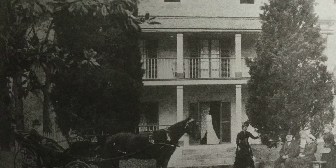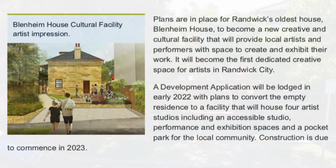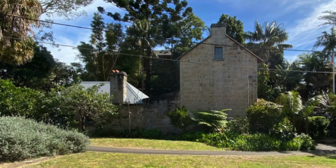The first Anglican church service in the district was held there. Today it is owned by Randwick Council, who intend to transform it into an arts centre, performance space and pocket park. George Hooper purchased land for market gardens and orchards. In 1848 he built Hooper Cottage, a small stone building still standing in Fig Tree Avenue.